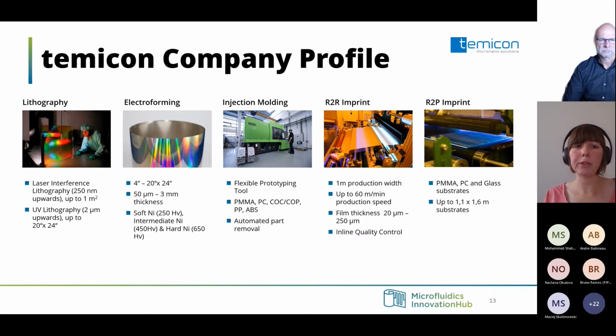We have 2 different techniques. We can do laser interference lithography, a technique where we produce periodic grating structures. For this, we can produce master structures down to 250 nanometers, on substrate sizes up to 1 square meter. And if we have other structures, like microfluidic structures, we use UV lithography and can produce structures down to 2 microns on substrate sizes up to 20 by 24 inch.